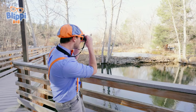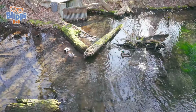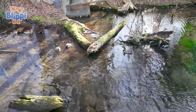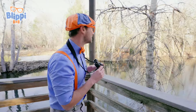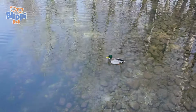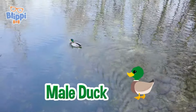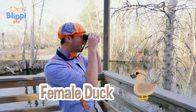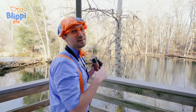Whoa, really cool. Look over here, some animals. Quack, quack, quack. Those are ducks. Those are actually mallard ducks to be exact. Do you see that one? It has a green head on it. That is a male duck. And the duck that is all brown, that's a female duck.